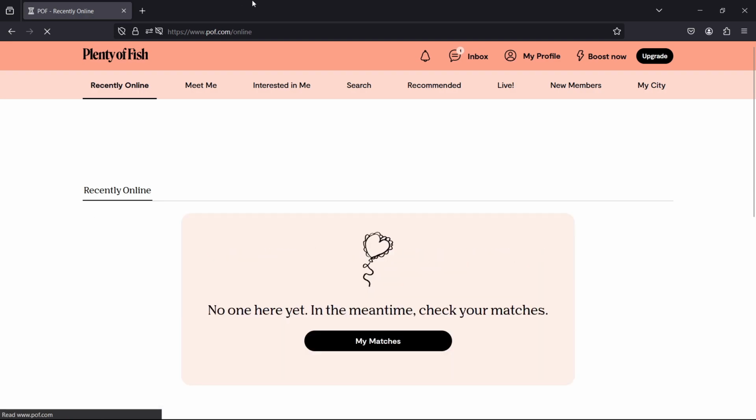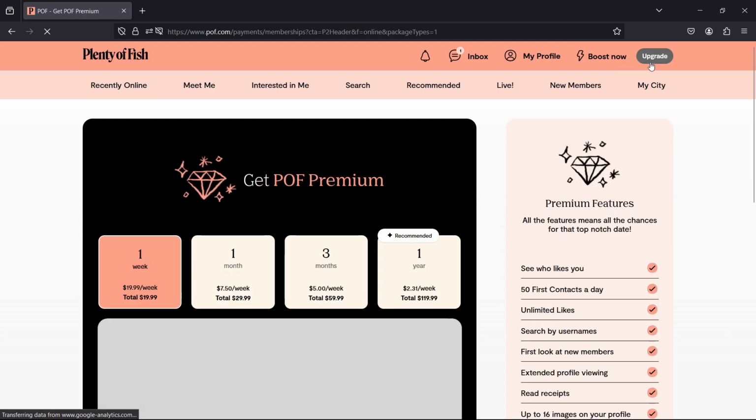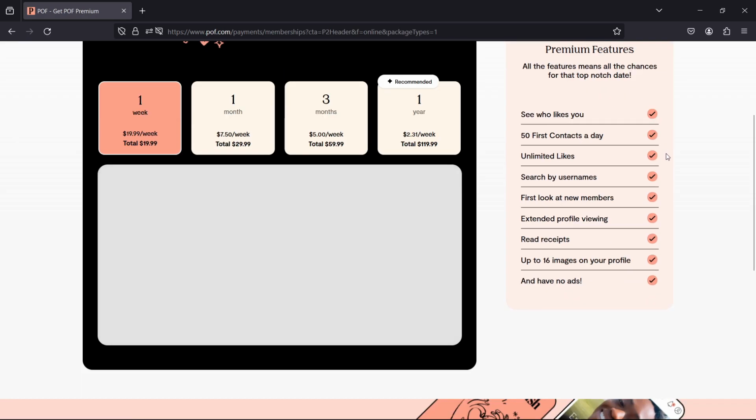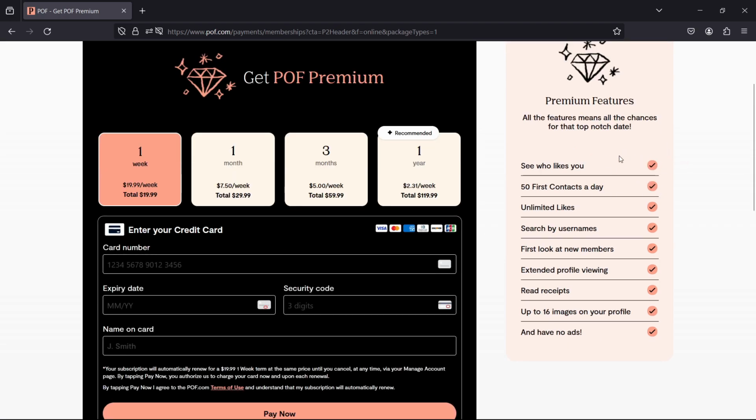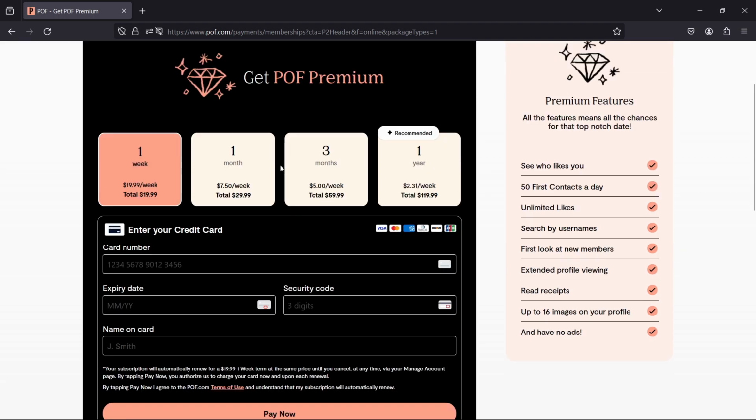Now to buy a subscription, as you can see in the top bar of your web page saying upgrade, click on that button. Now as you can see, it will take me to this page saying premium features with these options. If you buy your subscription, then you'll get all these things. Now as you can see, you have 4 options: 1 week, 1 month, 3 months and 1 year.